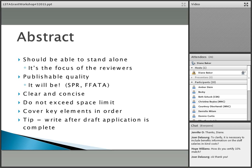there was one more thing, sorry about that, and I do want to emphasize that if you have identified something in the budget, be sure it shows up in the evaluation. Another cough there, sorry. Okay, something else that comes up is attachments, letters for your project.